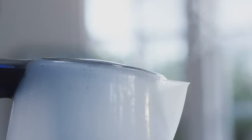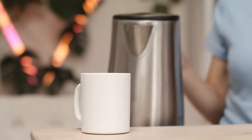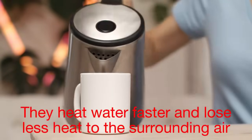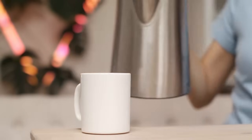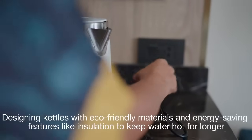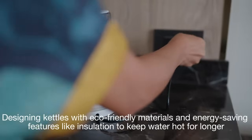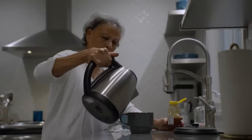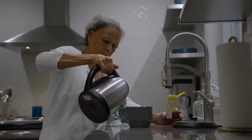As we become more conscious of our environmental impact, the kettle has adapted to meet modern demands. Electric kettles are generally more energy efficient than stovetop ones because they heat water faster and lose less heat to the surrounding air. Some companies have gone a step further, designing kettles with eco-friendly materials and energy-saving features like insulation to keep water hot for longer. These innovations make the kettle not only a tool for convenience, but also a step toward a more sustainable lifestyle.